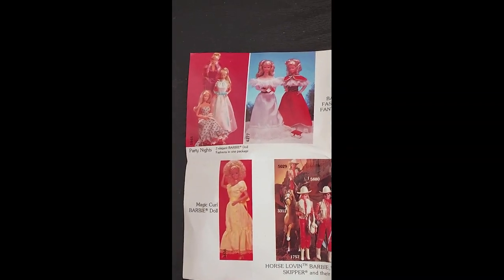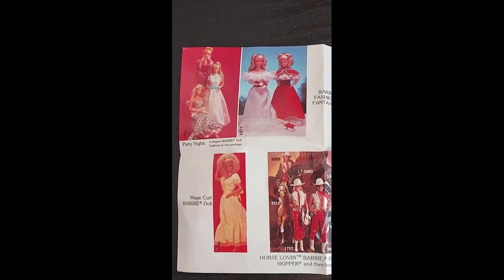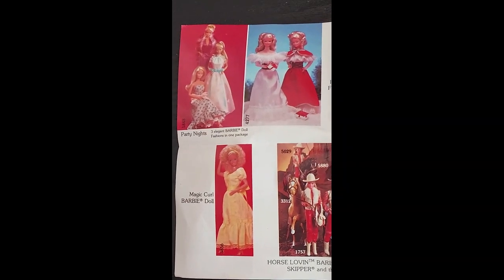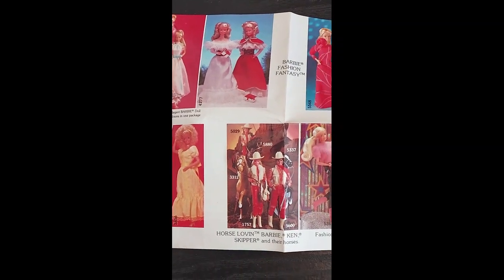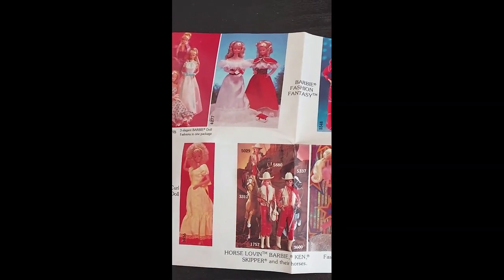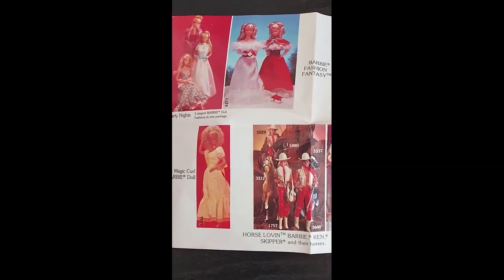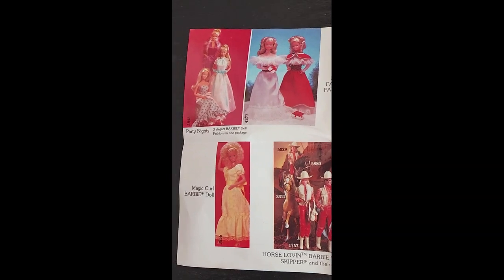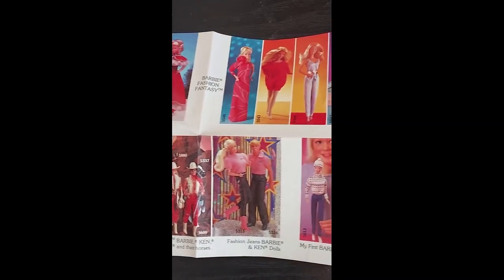Let's look at the fashions up there. I always wanted Party Nights. I always wanted the top outfit there especially, which came separately, because I thought it was very soap star from the 80s, you know, something which would be worn on Dynasty or Dallas. Barbie Fashion Fantasy, that very Little Woman looking outfit set there. Yep, 3 elegant Barbie doll fashions in one package, I should say. And that was another Party Nights, very Little Woman.